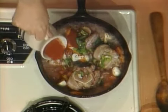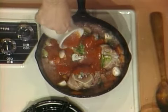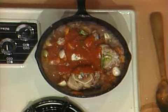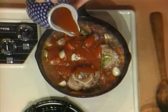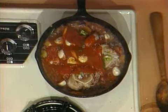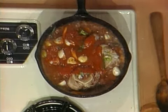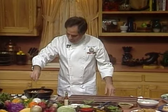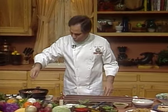A little of the tomato sauce. And you can make a brown gravy or a white gravy with this if you would like. And then to thin it out, I'm going to use a little tomato juice cocktail. Just a little bit. And I'll spice it with some Louisiana hot sauce. And then I can come back and add whatever flavors I would like. I can put a little bit of cracked black pepper into it, a little touch of salt if I wanted to.